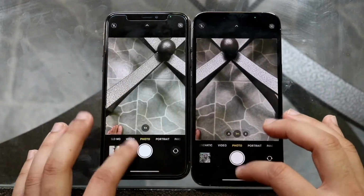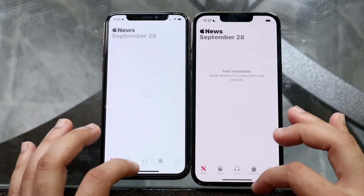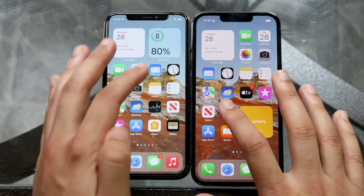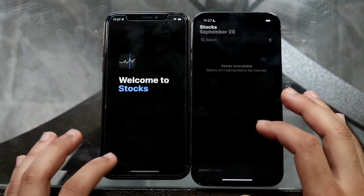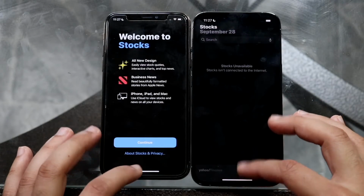Now let's just load up the camera in the background like that. And as always, we have news and some other third-party apps we'll get into in a second. And this one loaded up that one. We do have the network connection here. Stocks, 3, 2, 1. And we're probably going to get into a network connection problem here as well. Or a black screen. Or, yep, there we go.